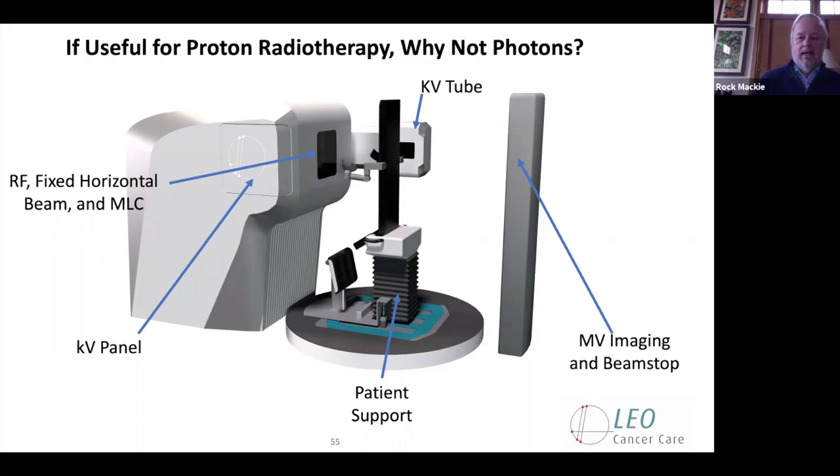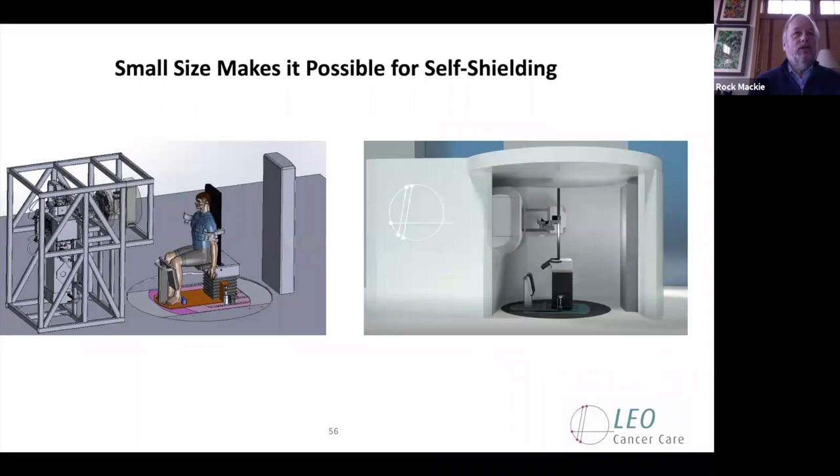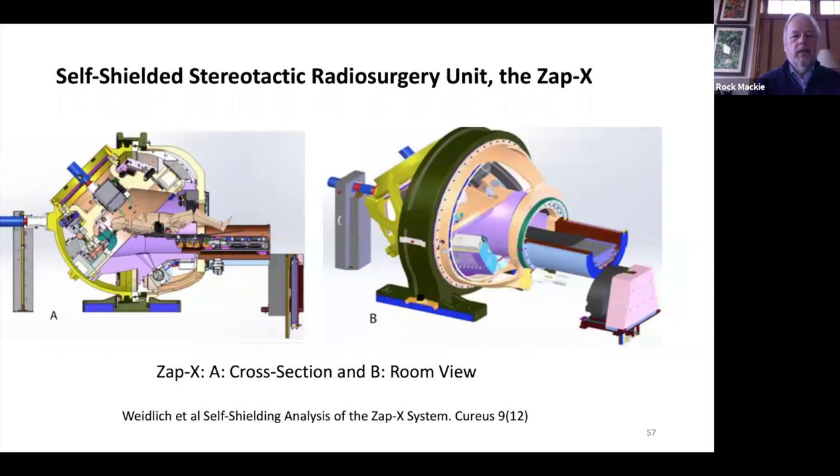In fact, it's relatively small. It's much smaller than a conventional radiotherapy system because the couch doesn't have to move. And so it's possible to make this self-shielding with a rotating shield that comes around after the patient is set up, leaving you a cabin size that's kind of like a European elevator in dimensions. Of course, we're not the first system that's proposed to be fully self-shielded. The ZAP-X is a stereotactic radiosurgery system that is self-shielded and doesn't have to be in a conventional bunker.